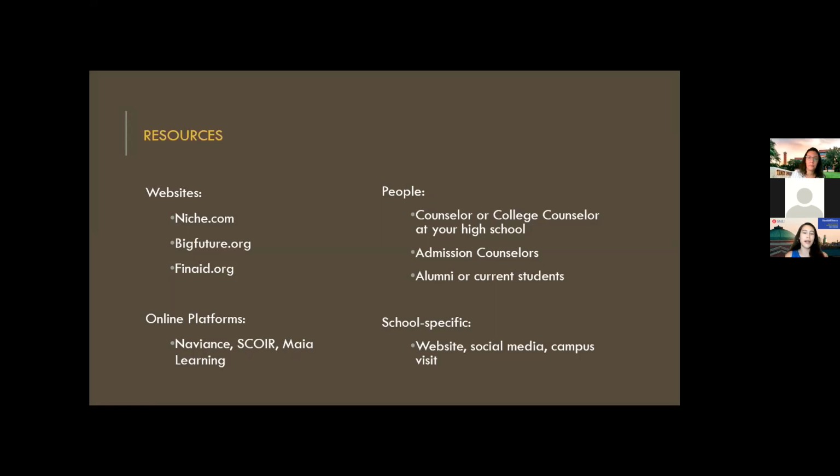And then people. We definitely recommend reaching out to as many people as you can and using these individuals to help guide you throughout the process. The first is going to be your school counselor, your guidance counselor, or your college counselor at your high school. They're going to be a wealth of knowledge. They're also going to be the person who's working with you through your entire application process.